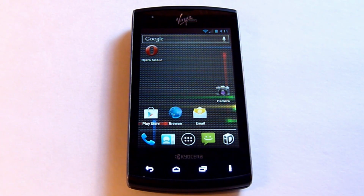In conclusion, despite Rise's shortcomings with camera autofocus, Rise is currently the better choice of the phones offered through Virgin Mobile USA with a physical QWERTY keyboard.